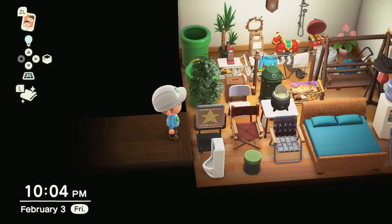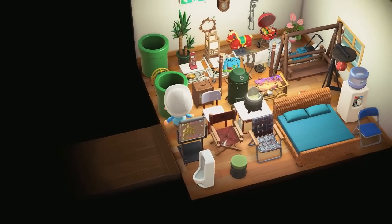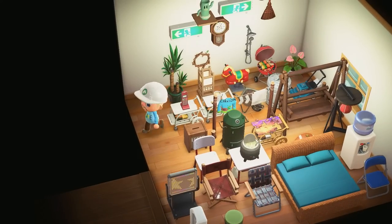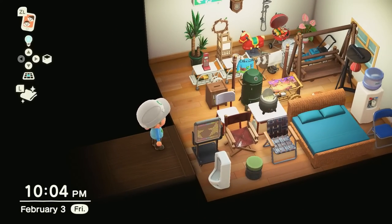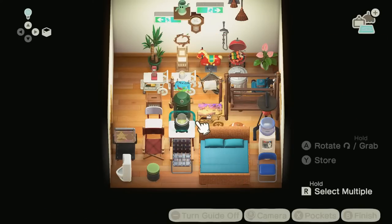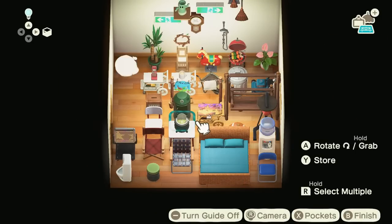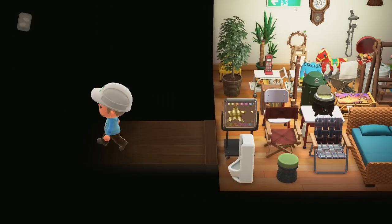Yep. Here we are. I am going to grab my pipes, though. I have kind of missed these things. I need them. And let's see. Go here. Go here. Nice. It is a messy room.